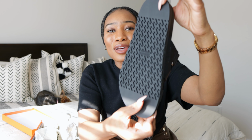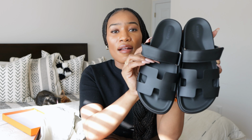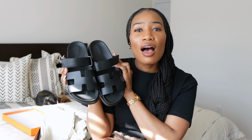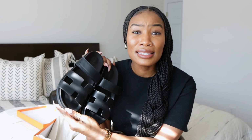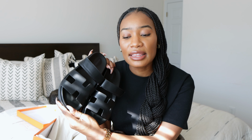Y'all, I got the Hermes dad sandals. Oh my god, I'm so excited. I'll get the other one out. These are gorgeous. I love them. They remind me of an elevated Birkenstock. Apparently, these are just as hard to get as a Kelly these days, but especially there, they're not even on the website. But the thing is, I just had some faith.